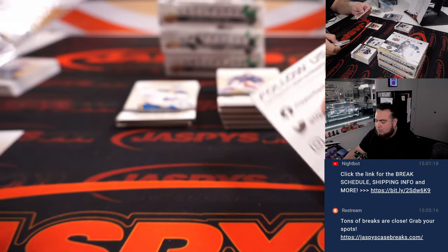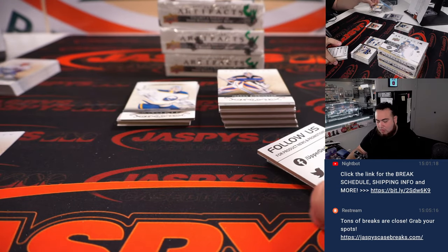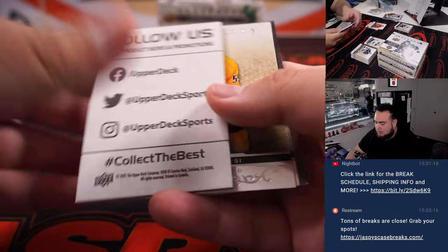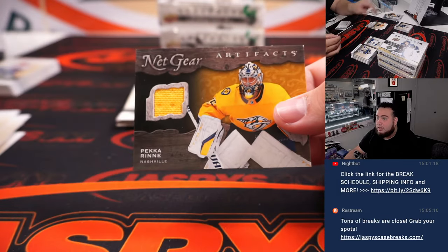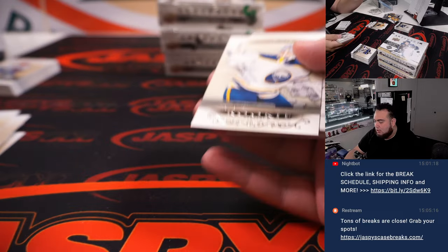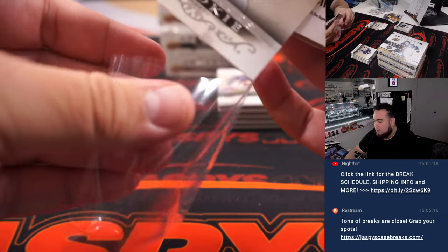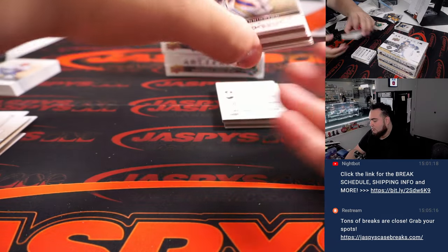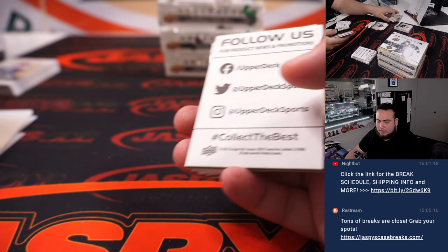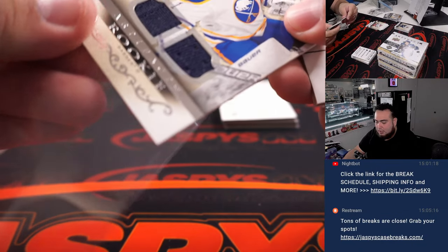Thread time. We got a Ryan Nugent-Hopkins. We got a Pekka Rinne net gear, so we have two goalies back to back. And here's the Ukko-Pekka. Alex Turcotte for my Kings. And Tristan Jarry. Wow, this is all of a goalie box. How about that? Auto fax, Penguins, going to Thomas. Look at that. More goalies. There's Ukko-Pekka, literally. I think this is a goalie box.